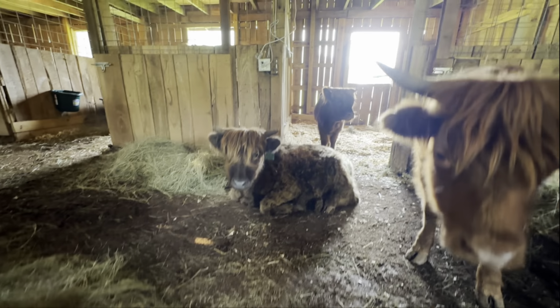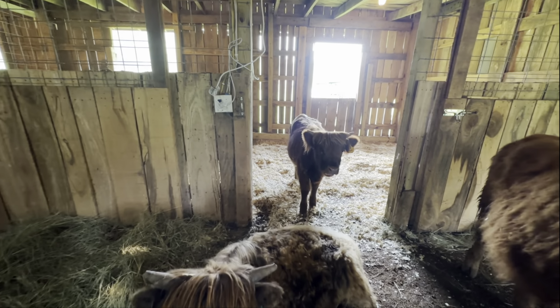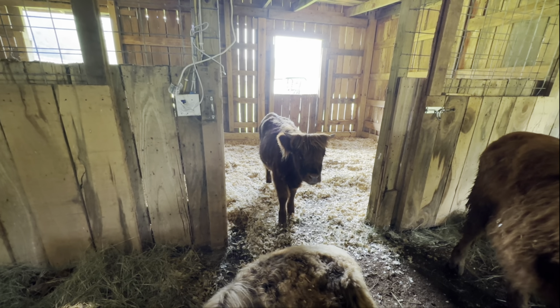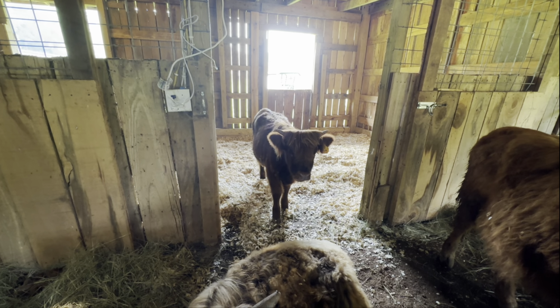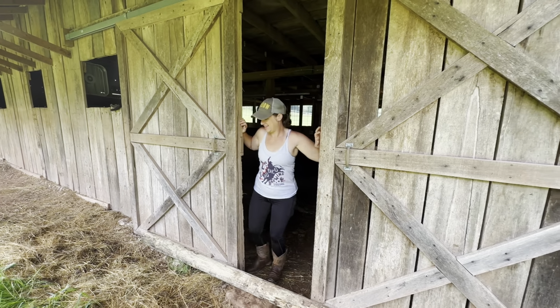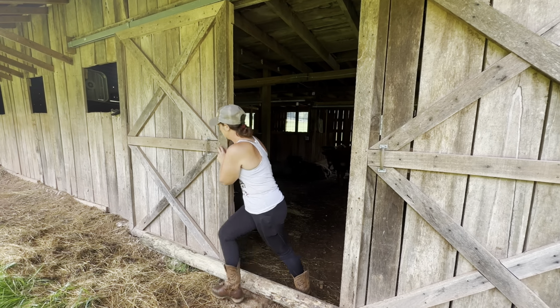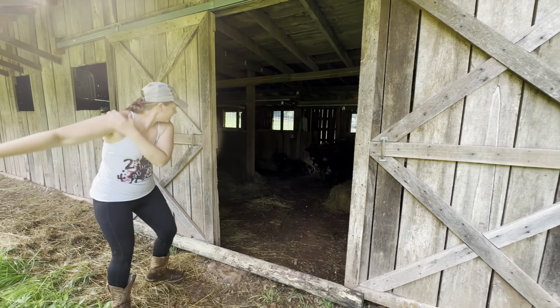Ava, I know you're excited. Ava escaped yesterday morning. She got a little taste of freedom. We had to corral her back in. I know she's ready to see some grass. What do you think, Ava? You see that sunlight? I can't open that door. Yeah, that one doesn't open all the way. Come on, girls. Might have to push them out.